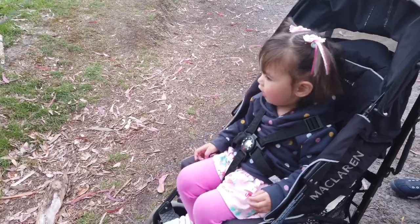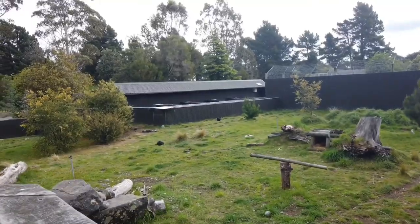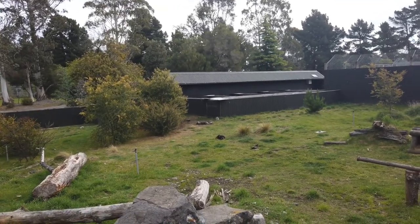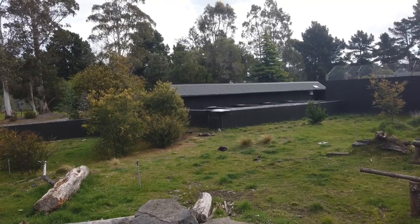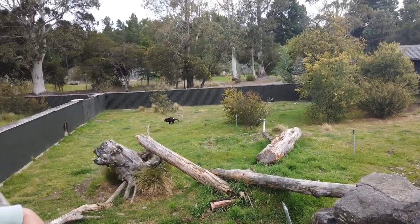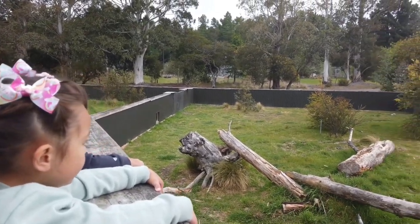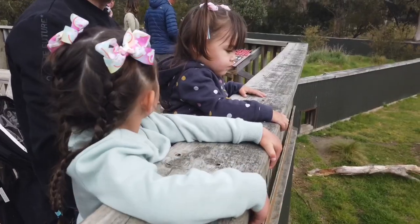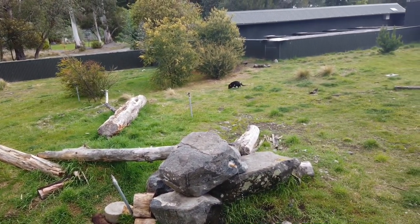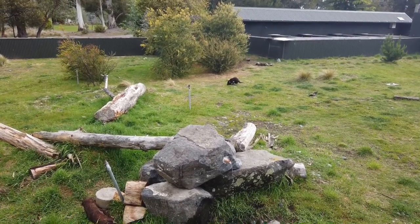These are Tasmanian devils. Can you see the Tasmanian devil? There is one walking there, at the back. Hello, the Tasmanian devil. Is that a monkey? It's a Tasmanian devil.